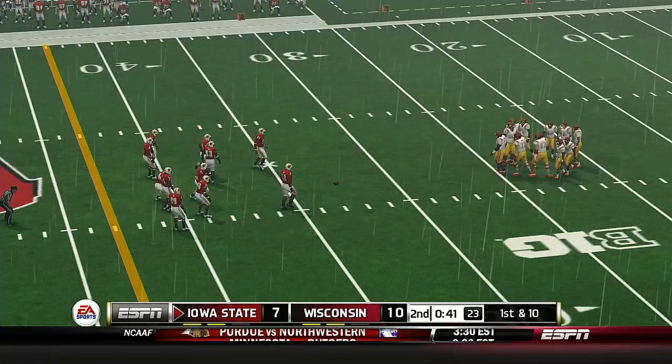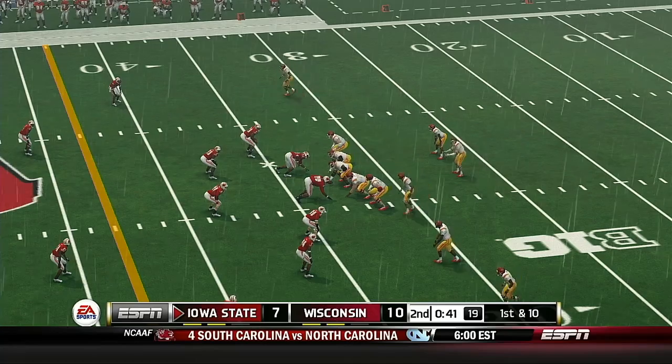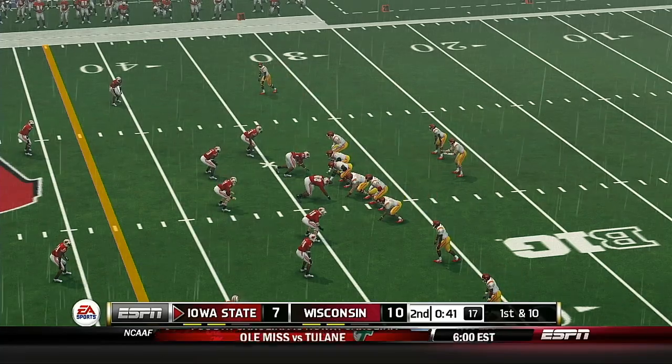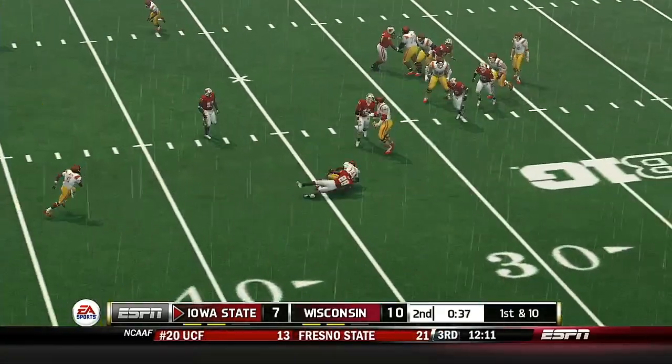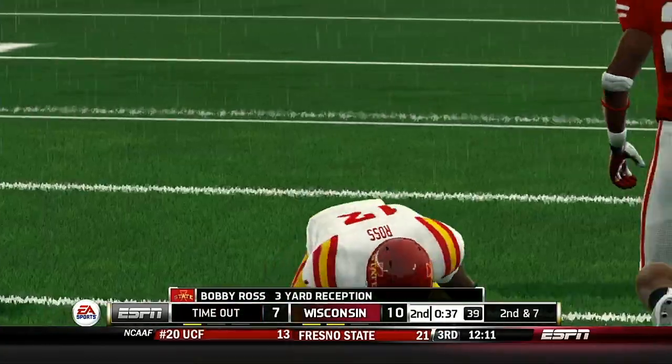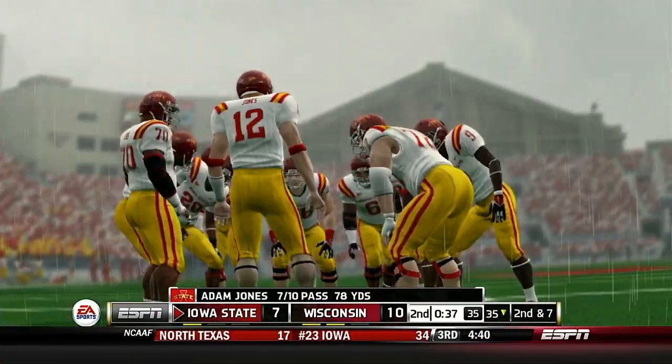The last time out, they were able to pick up big chunks of yards through the air. You wonder if they'll go back to that same strategy, or will they start to lean a little bit more on their ground game? Caught, and big hit there to stop it. Iowa State's going to have to use their second time out of the half.